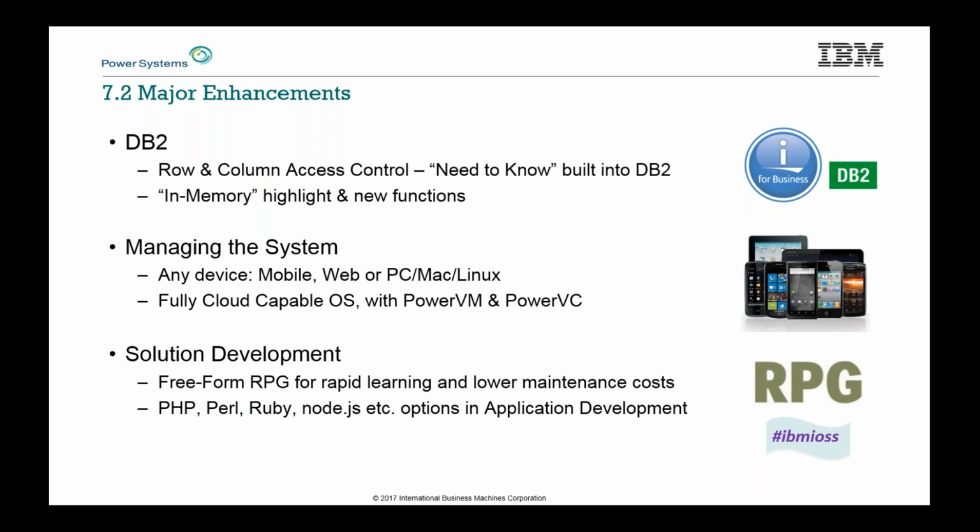Now, we've been doing major new things every major release, and I don't have the time to go into the details of these things. Each one of them takes about an hour and a half to describe the major releases. But I do want to talk about some of the key enhancements that we've made to show you the kind of strategy turned into plan that we've been doing.